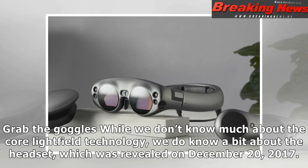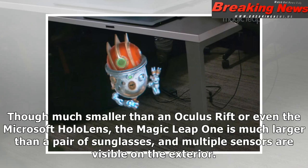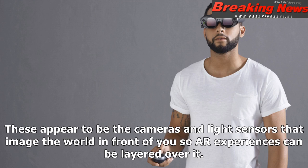Grab the goggles. While we don't know much about the core light field technology, we do know a bit about the headset, which was revealed on December 20, 2017. Its design is a sci-fi take on steampunk goggles. Though much smaller than an Oculus Rift or even the Microsoft HoloLens, the Magic Leap 1 is much larger than a pair of sunglasses, and multiple sensors are visible on the exterior. These appear to be the cameras and light sensors that image the world in front of you so our experiences can be layered over it.